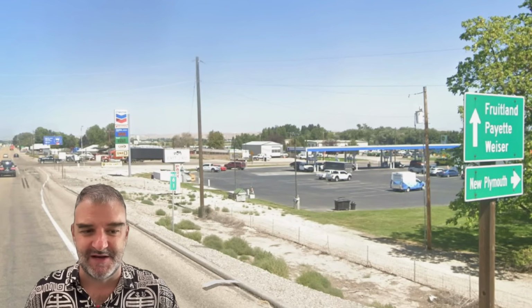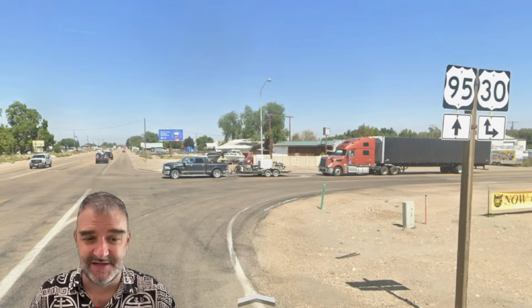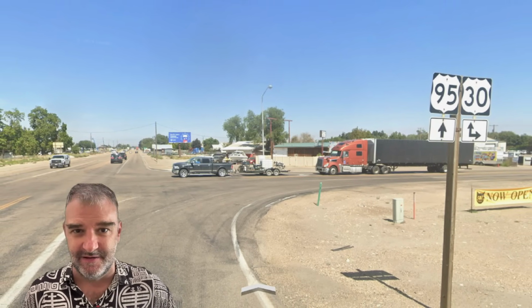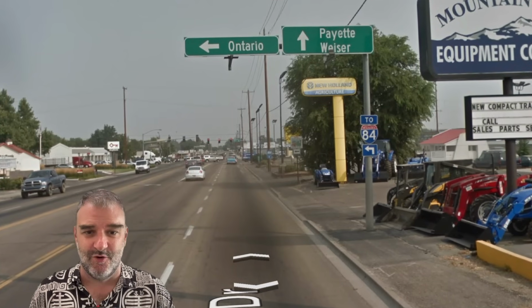New Plymouth, we are signed for Fruitland, Payette, and Weiser, so they're sticking with the small towns. So here is the actual junction with US 30, and this time we have that double arrow sign actually telling the truth. You can now turn left for West 30 for Ontario. We are still signed for Payette and Weiser.